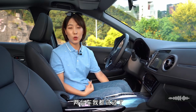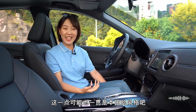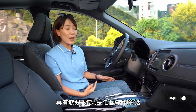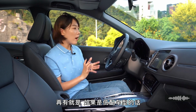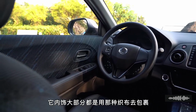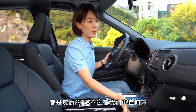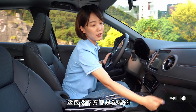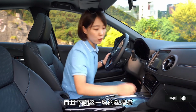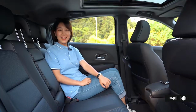But one thing is our car. I have tried both cars, and they are both manual seats, which may also be Honda's style. Then there is the fact that if it is a low-end model, most of its interior is wrapped in that kind of woven fabric. And our car, like our seats, including the door panels, is leather. But in front of us, including the bottom, it is plastic. And the plastic on the top feels a little bit stronger.